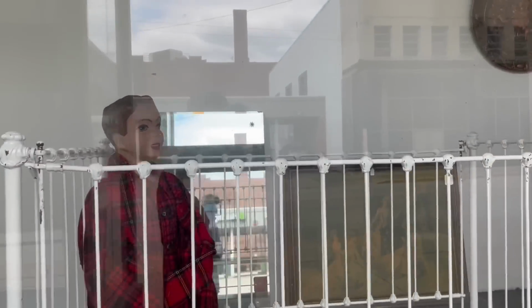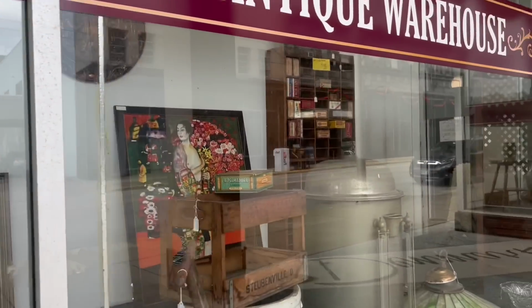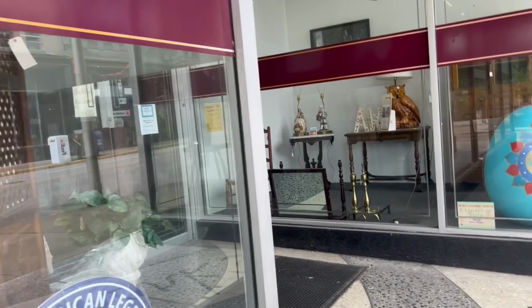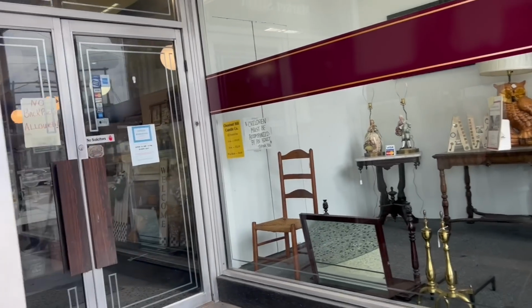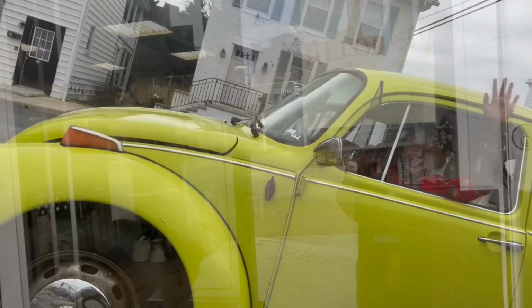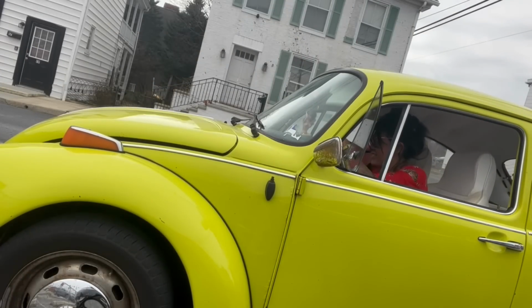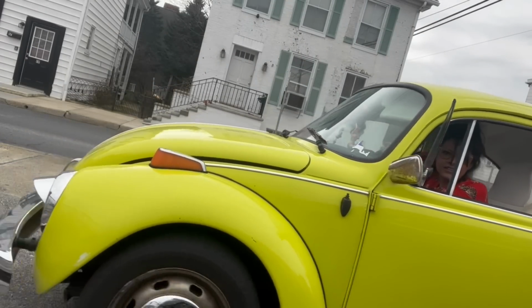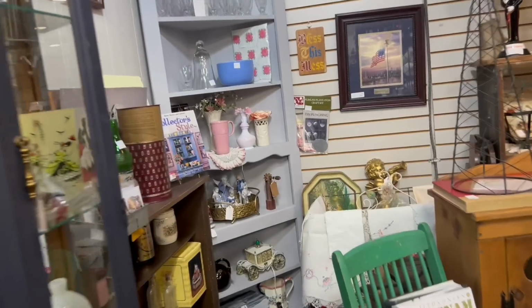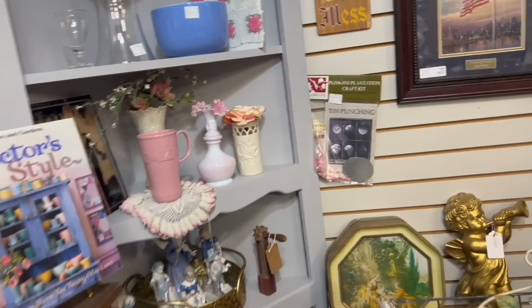But hold on, let me turn you around. Very interesting mannequin. Yeah, it's so quiet that the piece of trash blowing down the street is alarmingly loud. But let's check it out. Looks awesome. Well, this is the first piece that catches my attention for sure.